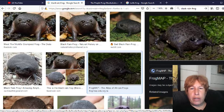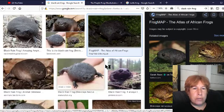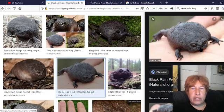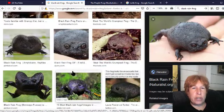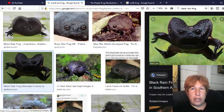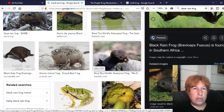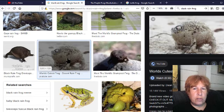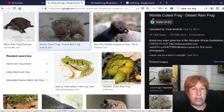I don't know what's coming out of that one's mouth. Is that a tongue? Is that more mouth material? It looks like a little mammal face, too. So, like, this whole no neck thing is popular in this timeline. What the heck is that? Look at that. Desert rain frog. Frogs used to have necks. Now they don't.